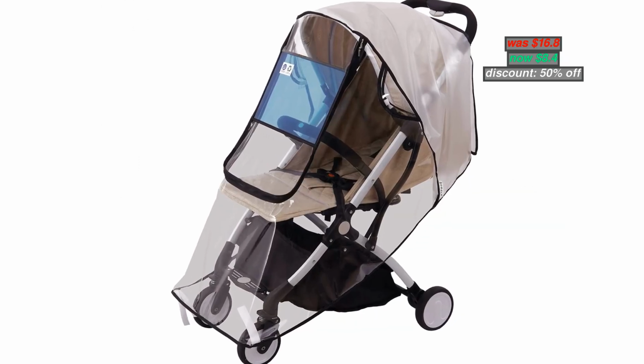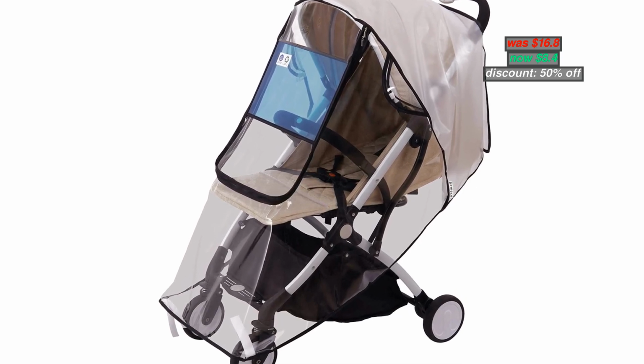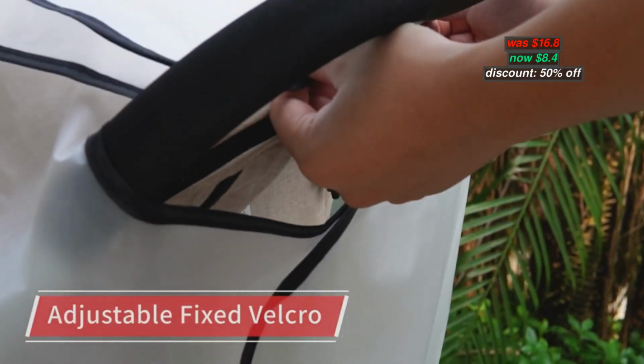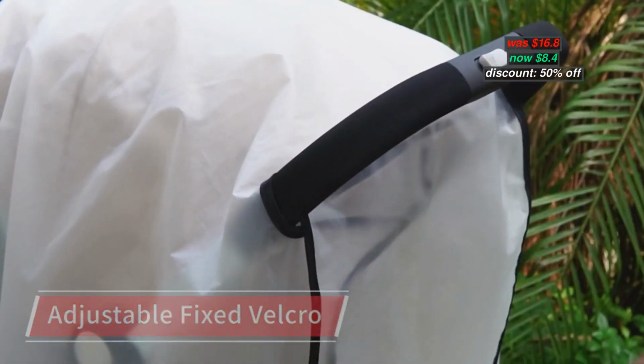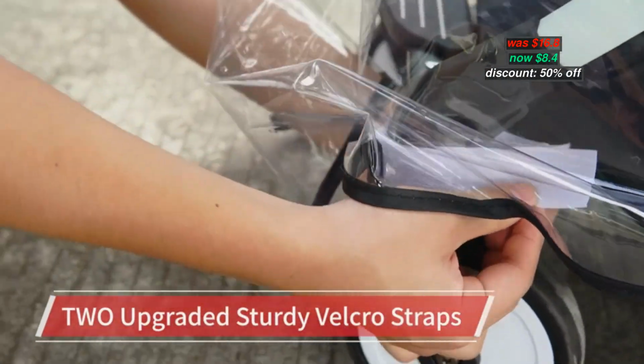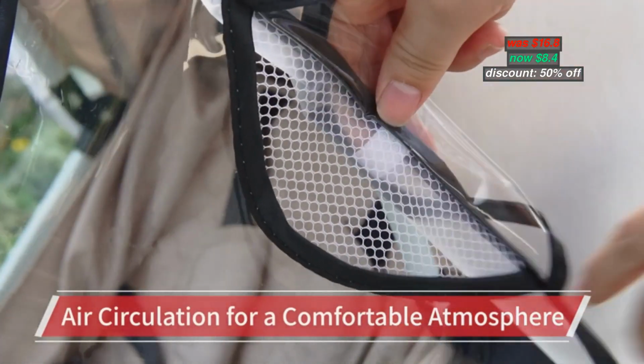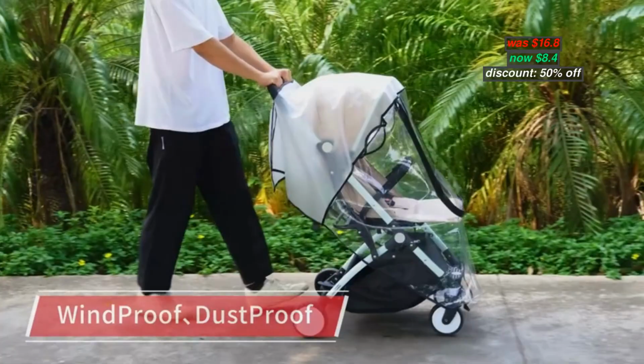Number 5. Bemece Stroller Rain Cover. Bemece Universal Stroller Rain Cover is made of EVA thin film which can be used directly for food packaging. It is non-toxic and environmentally friendly. It is a must-have item for parents to travel with their babies, which can protect your baby from rain, snow, wind, and dust, and give them the best care.